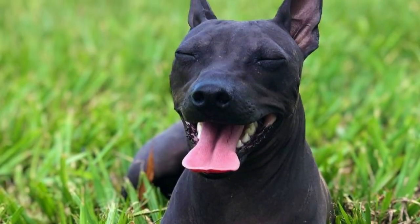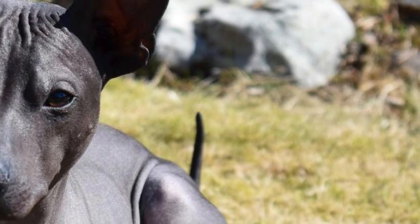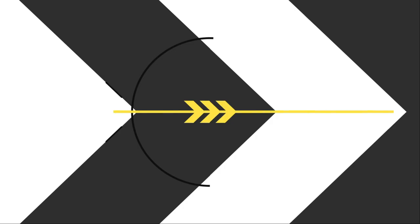The American Hairless Terrier is a small, lively, curious and smart dog breed. Here are the top 10 interesting facts about the American Hairless Terrier.